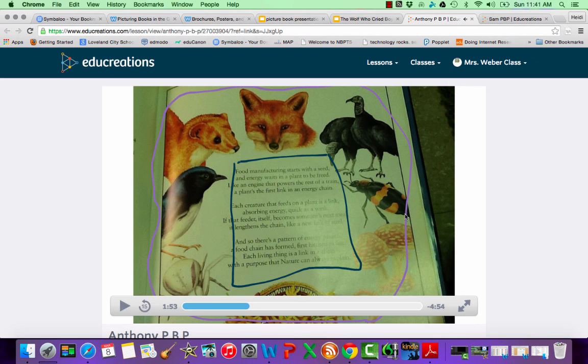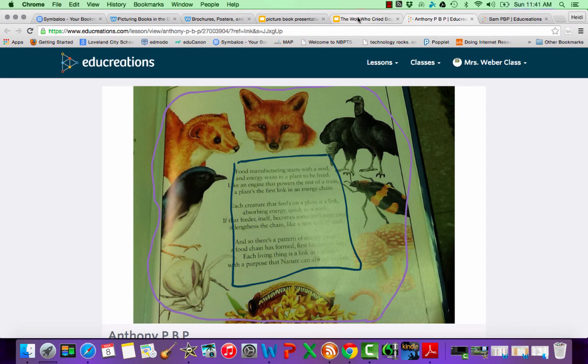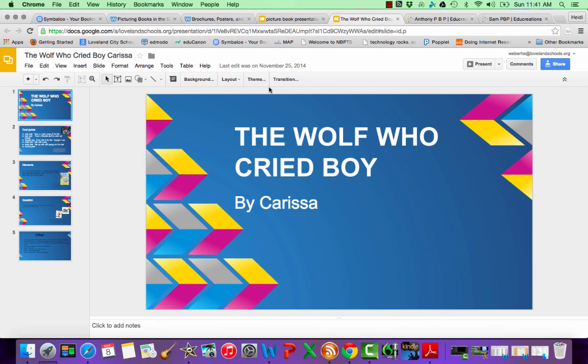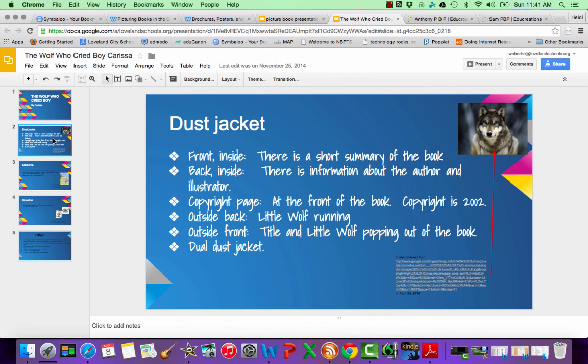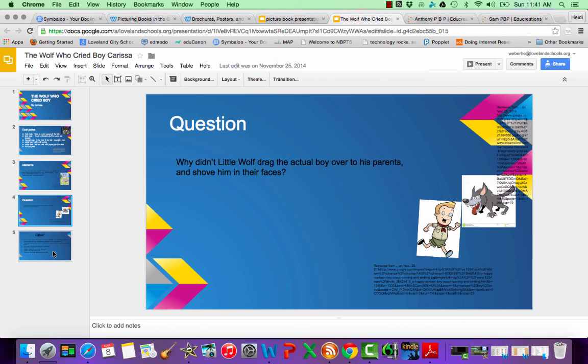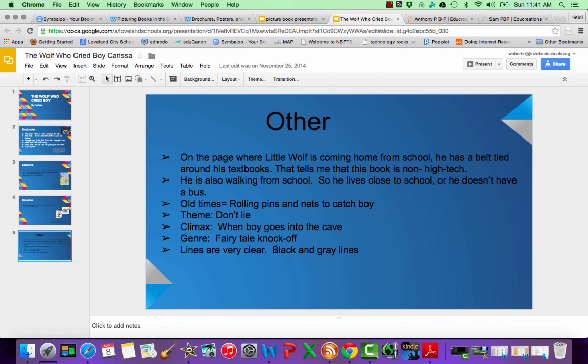Now, some of my students didn't want to use this technology, and so they went with a more traditional slideshow. Here's a student who did The Wolf Who Cried Boy, pointing out what she noticed in the dust jacket, elements inside of the book, some of her own thinking, and then other parts that she noticed.